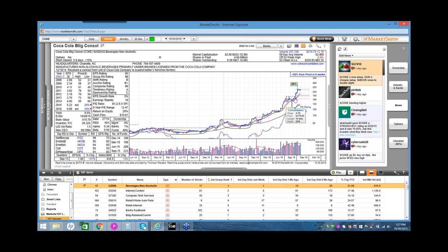And it's just marching its way higher, finding support at the 50-day moving average. And now it's really created a nice tight area. And if it breaks to new highs, I would expect this to continue to march higher. So, I believe in January, this stock was about $90, and now it's at what, 214?